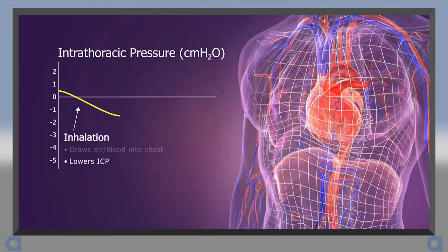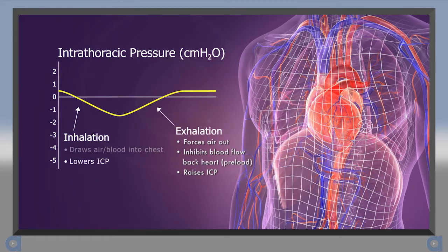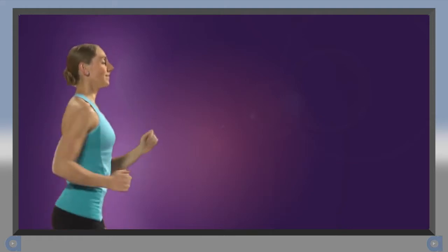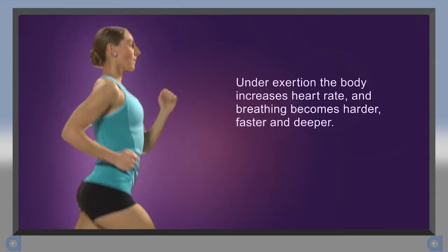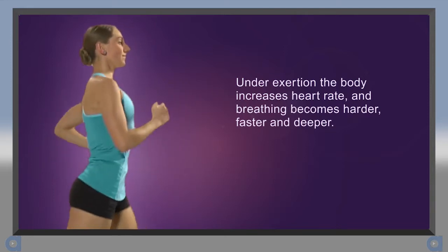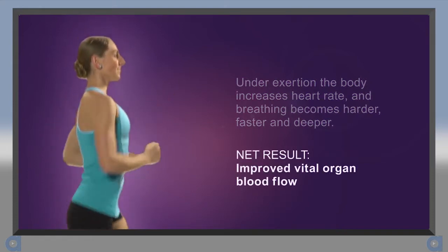As a person exhales, the diaphragm moves up and the chest wall moves in. This creates a positive pressure that forces air out. However, this positive intrathoracic pressure also inhibits blood flow back to the heart and slightly raises ICP. When we exert ourselves, metabolic needs change, and the body regulates intrathoracic pressure to meet the increased demands. To compensate, we breathe harder, faster, and deeper, enhancing the vacuum in the chest. This pulls more air into the lungs, more blood back to the heart, and lowers ICP. The net result is improved vital organ blood flow.